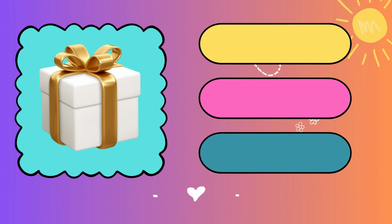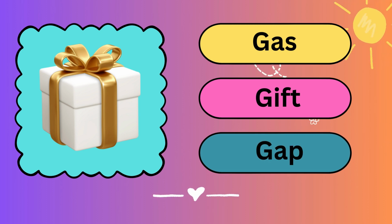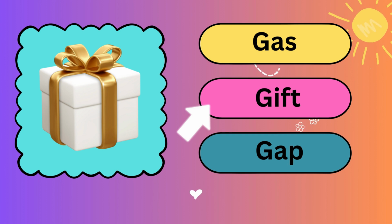This one. A gas, gift, or a gap? What is this thing? Correct! It's a gift! Wow!